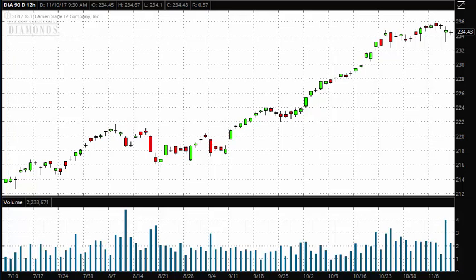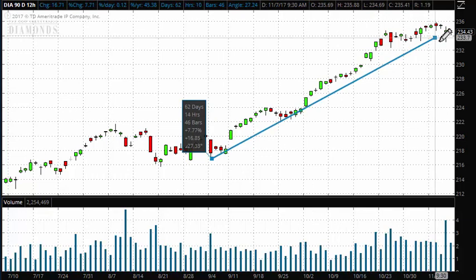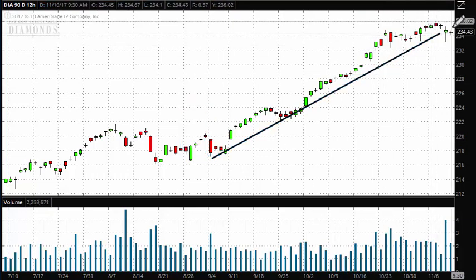So if we take a look here at the Dow, we can see that the market's still in a nice strong uptrend. Dow pulled back for a few days, but not seeing too much to worry about there. Nice strong uptrend. If we can just draw a trend line here, see in general the market's just steady higher. So market still looks strong.